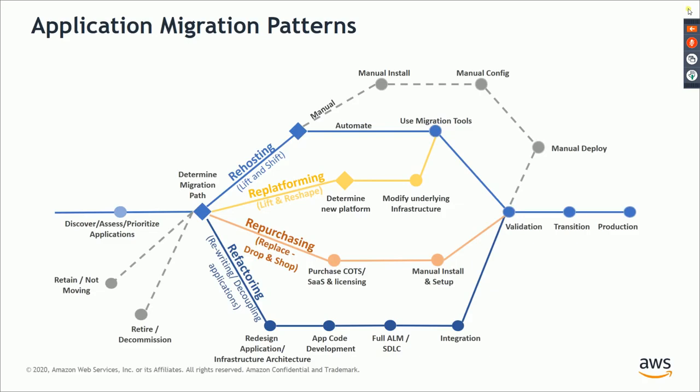So the second is replatforming. Replatforming is where you have the model of lift, tinker, and shift. Lift, tinker, and shift is where you're actually moving the application without any code change, right? So there is an application, you're moving it without any code change. And the underlying platform, however, you are deciding to change.